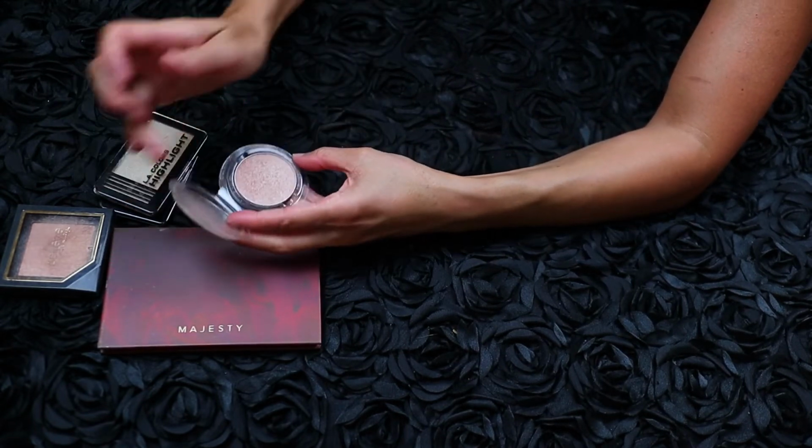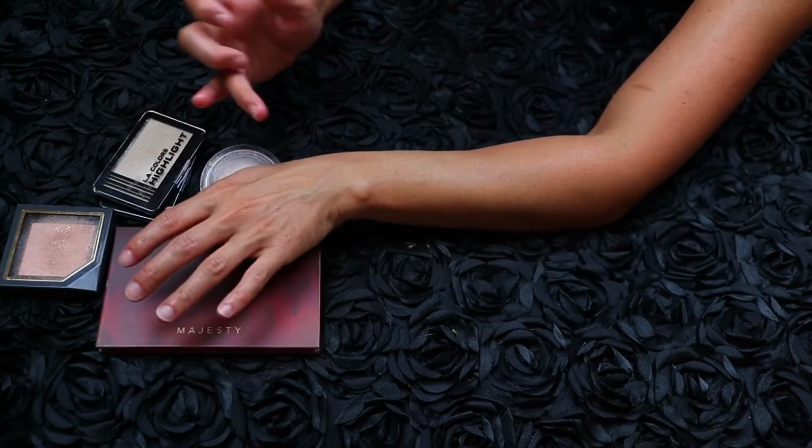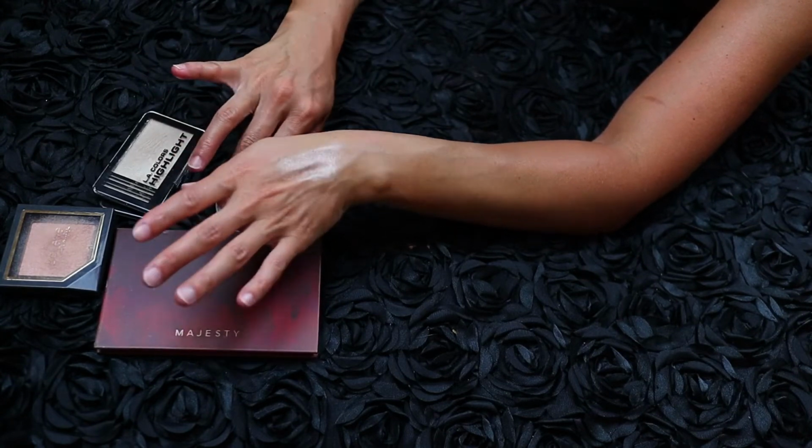And it comes in this little plastic. Of course, it's just like a pan. I really need to buy a magnetic palette, and it's really pretty. I really like this, so I'm definitely keeping it.